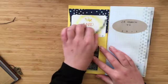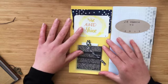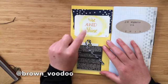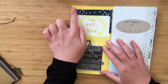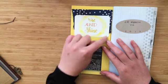You'll see that I've had this one since the 24th of March, and I've got my little front cover here. This was sent to me by Brown Voodoo, this is Sara, and it's super cute, and I loved how it went with the yellow. I have this star paper, which I want to say Sun Lanterns, Jamie sent me, and I thought it just looked really cool together.